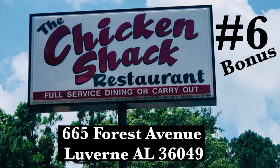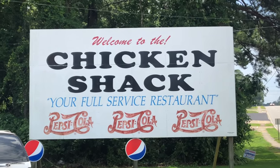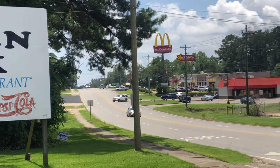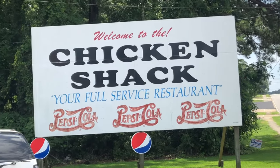The bonus is number 6, the Chicken Shack. That is on the route if you're going through Alabama. It's about 2 hours outside of Panama City and Destin, and it is called the Chicken Shack. If you have never ate at the Chicken Shack, you have got to eat here. It's great country food with good prices. It is located on Highway 331, and it is a great place to stop and eat.